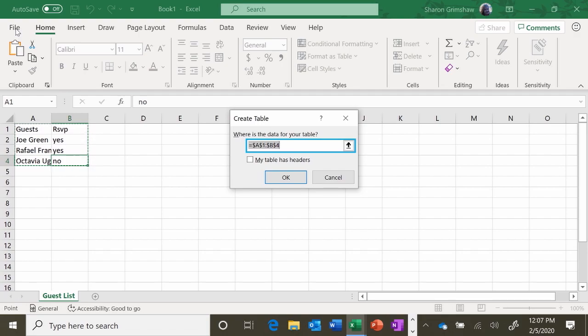So you can hear that Excel actually automatically found where my data was, and I can tell that that's where I would expect it since I started typing my data in cell A1. And then the other part of this table creation flow is telling Excel whether or not my table has headers. Since I've added the header rows guests and RSVP, I want to tell Excel that I do have headers on my table. So I'll press Tab to move down to that option.